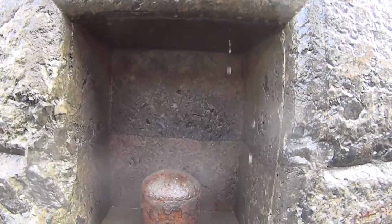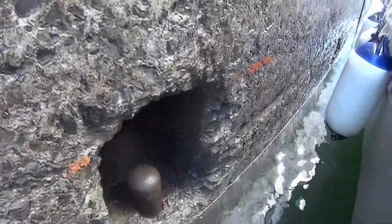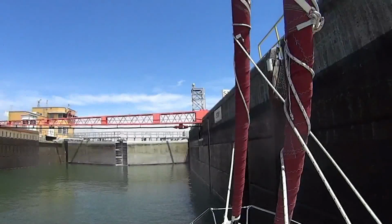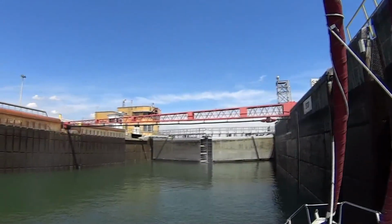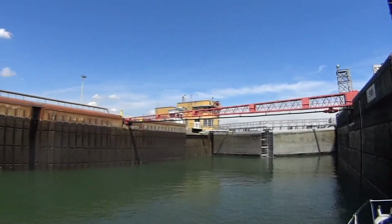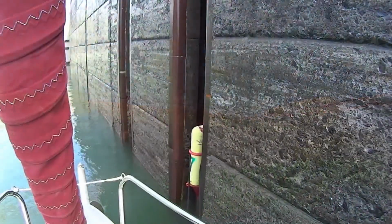For obvious security reasons, wearing a PFD is required for all occupants of a boat transiting in the lock or its approaches. It is also important to remember that it is strictly forbidden to swim in the surroundings of the locks. The phenomenon of suction created by commercial transport vessels could prove to be disastrous.